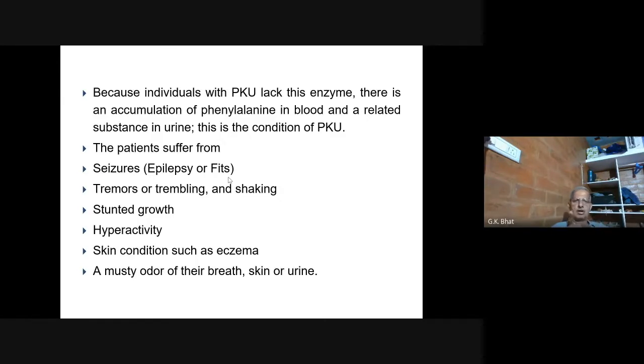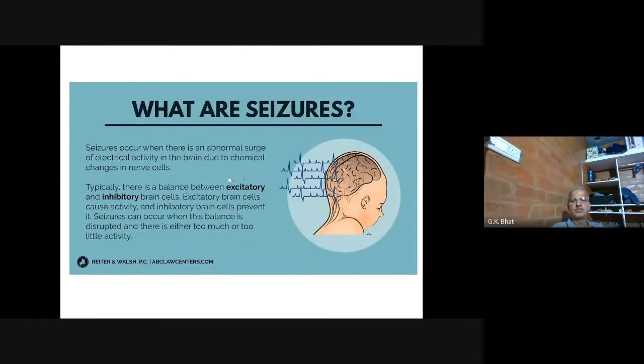So because individuals with PKU lack this enzyme, they suffer from many conditions like seizures, tremor or trembling and shaking, stunted growth, hyperactivity, skin conditions such as eczema, and a musty odor of their breath, skin, or urine. Have you heard about eczema? Have you seen patients with eczema?